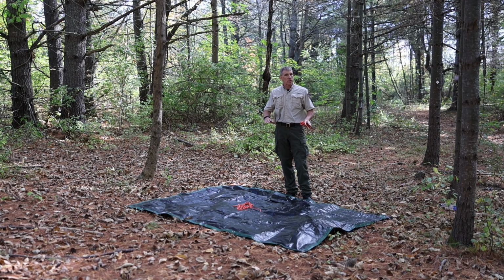The position of your shelter is important. Our prevailing winds are north-northwest in Maine, and typically poor weather comes from the south. So if I know what the weather looks like coming in, I may position my shelter one way or the other. If it's decent weather out, I may want to have a decent breeze. So just think about that when you're choosing the location.